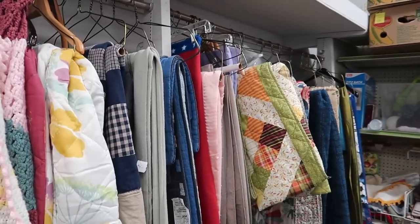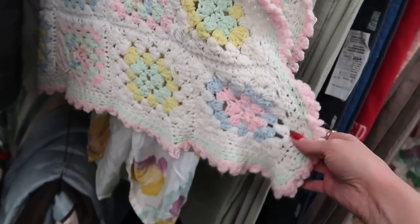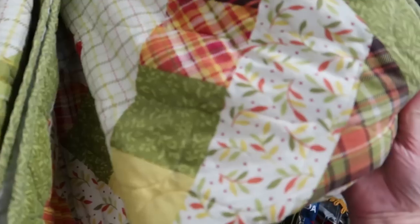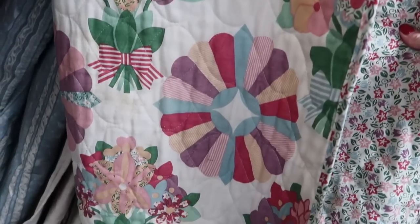Just didn't need it. Now we're gonna look in the linens really quick. This cute granny square blanket caught my eye, and look how the corner is even pulled out like it's been carried around by a little toddler. I thought that was so sweet. And they had a couple of other really cool quilts for good prices as well. This would definitely be a great place to come for vintage linens if that's your thing.